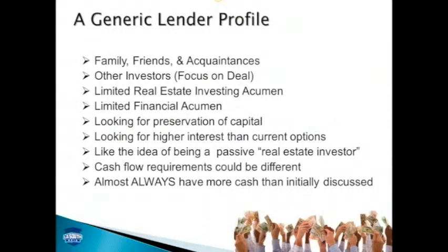So it's sort of a perception thing on their part. And then you need to know that the cash flow requirements are different for different lenders. So if your profile or your sales documents to your prospective lenders talk about giving them back a monthly return and paying interest on a monthly return, and they don't want a monthly return because they're a 40-year-old person who's just saving for retirement, that could be a challenge or a problem for them.